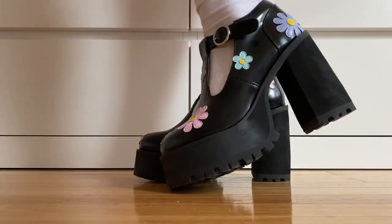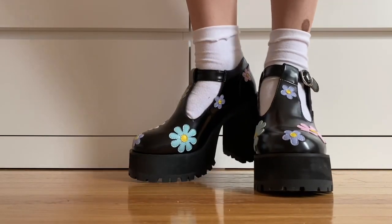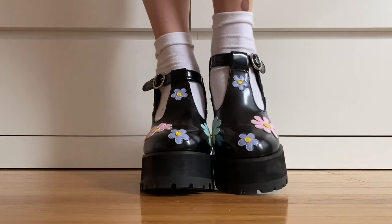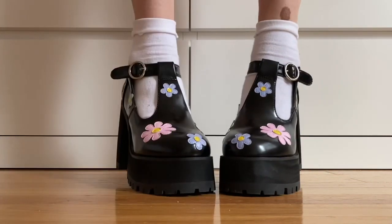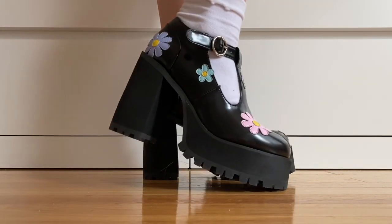I'll show you guys a better up close one in a second, but I'm excited to try. Out of all of my crazy shoes from Dollskill, these are 1000% my new favorites because they're just so simple, but they're also really cute. Because they're black, you can pair them with anything, and the colors add a nice accent to it.